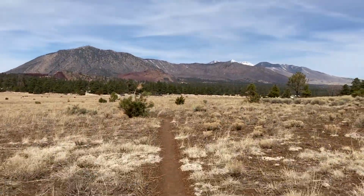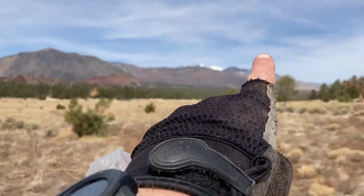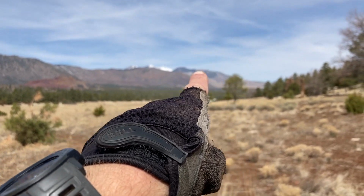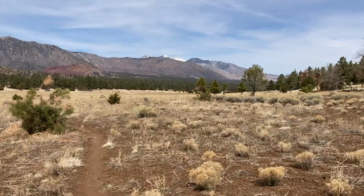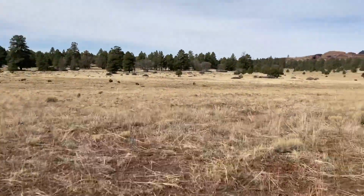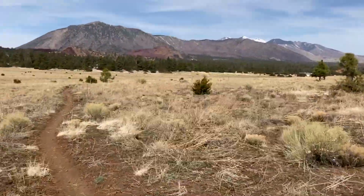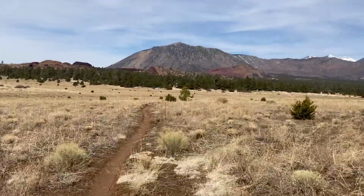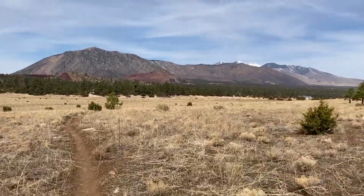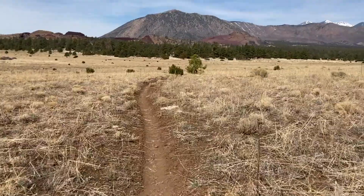That's not a bad view. We got Mount Elden over here and Mount Humphreys, snow-tipped, kind of back through that little gully up there. Still got some good snow over here on the east side, but yeah, this open meadow here is always one of my favorite sections, even though it's very exposed, just because you get such an awesome view of the peaks. So yeah, whew, it is getting toasty warm.